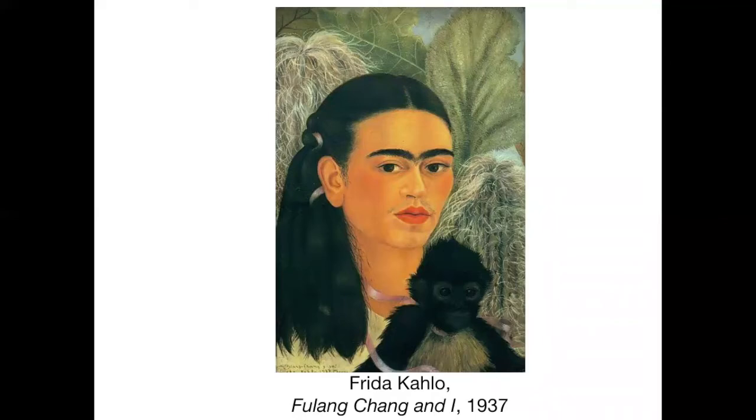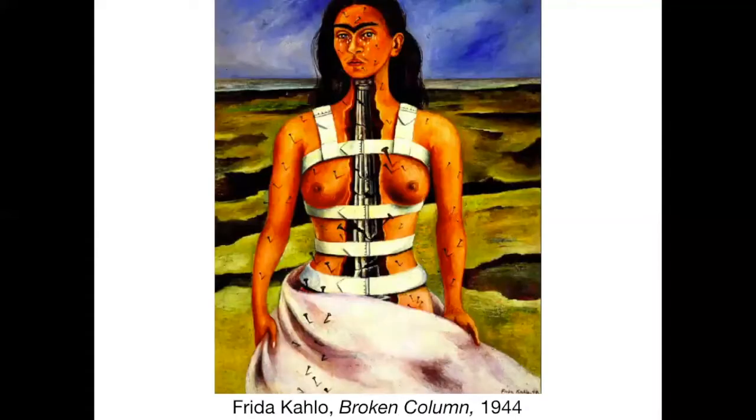And she painted all of the stories of her life in these self-portraits with an imaginative quality, but always painting her reality. So here's Frida Kahlo with her pet. Here's one that shows how Frida Kahlo, this was towards the end of her life, she also painted the trauma of the accident and the trauma of her pain. So she didn't shy away from difficult subjects.